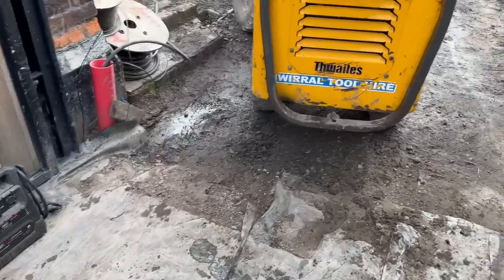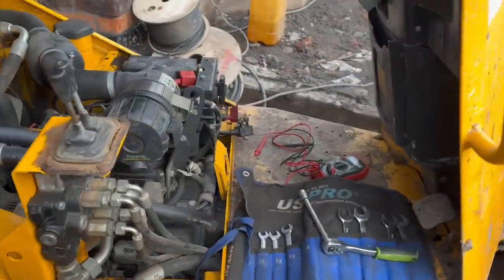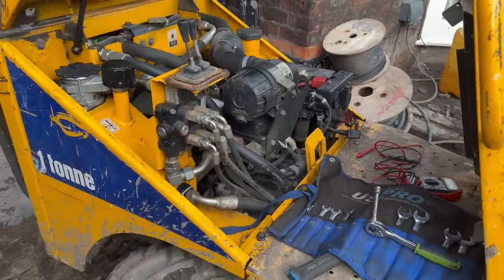The guys have been out, had a look at the dumper, and it's the starter motor, so barrows it is.